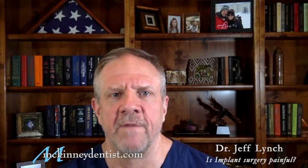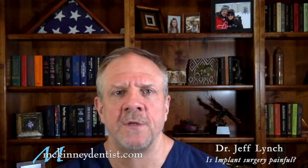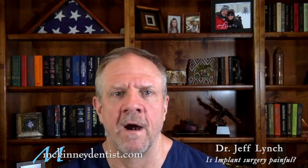And then when we get to the point of restoring these, generally there's no local anesthetic even being done. Everything is a matter of impressions or scans and taking little screws in and out of the implant itself. We're not doing anything to the gums or the bone, so there's no need for anything there, and it's completely painless.